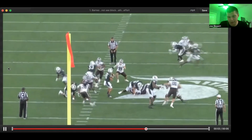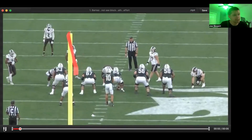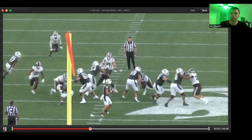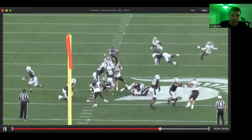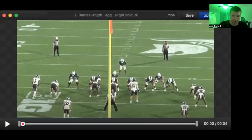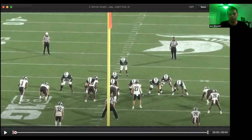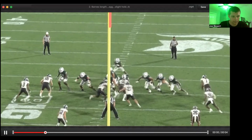These are the type of plays where, okay, special teamer, a guy who can take some hits, but still get up as quickly as humanly possible and make the hit on the quarterback. And this is the type of effort we want to see, right? So good athleticism, good effort. Now, do we want to see the running back squaring up and starting to drop like he's in a cut block? Sure, we do, but still. Number 3, right here to your left edge, length, aggression, slight hold, tackle. Okay.